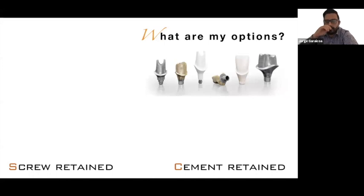So if you have a cement-retained restoration, one of your options might be one of these Atlantis abutments, right? They're one-piece milled titanium abutments, either just the titanium or the anodized titanium, right? Or you also have the option of a one-piece zirconia abutment.